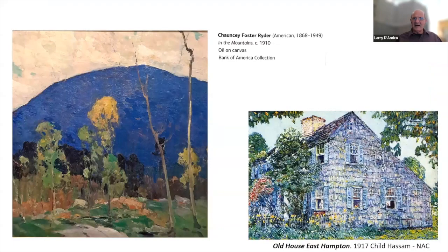And on the left is this Chauncey Foster Ryder. I believe he was part of one of these groups. I don't have anything from the Taos group. I didn't really like the paintings that they had from that group in there. I know there are some fabulous painters in that group, but I didn't see it in the show, so I didn't grab those.